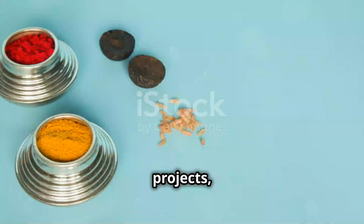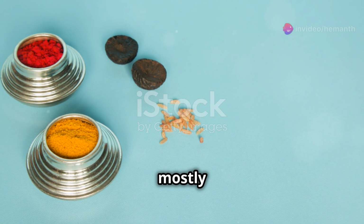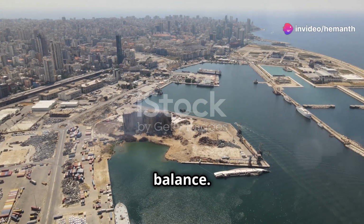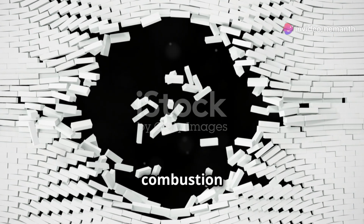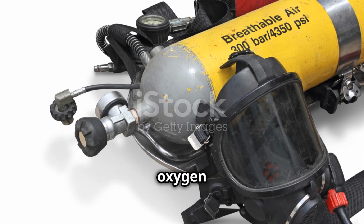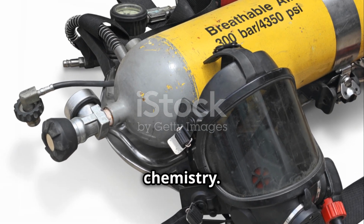In conventional and commercial explosive devices used for military, civil or mining projects, secondary explosives are mostly used as a mixture for better explosive strength, stability and oxygen balance. The oxygen required for combustion is taken from their internal structure, not from the atmosphere. So, oxygen balance is very important in explosives chemistry.